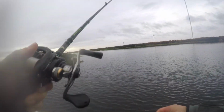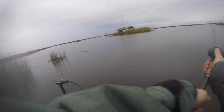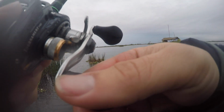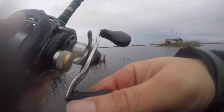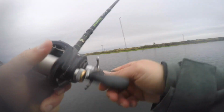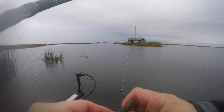Go, guys. Oh, he came off. See that swirl? Jeez. There's one. Here we go. Tiny thing. As soon as I pick up the Senko, get bit.